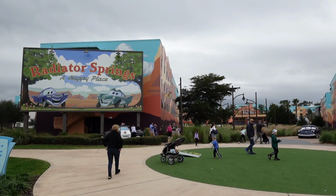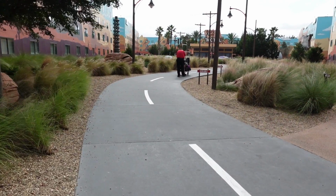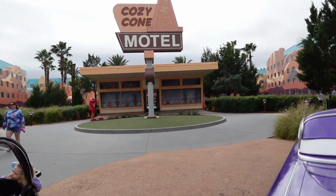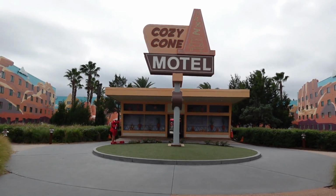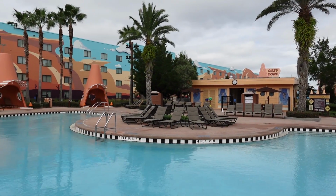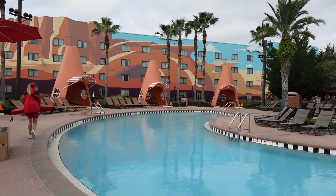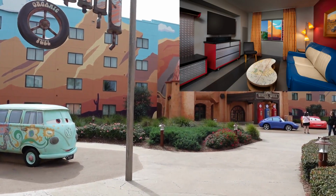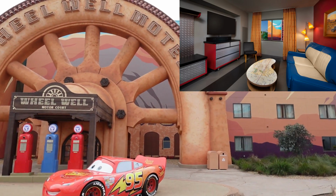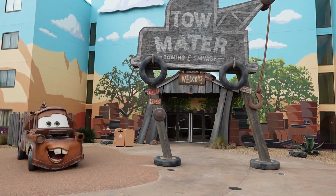The first section of hotel rooms that we're going to visit is Radiator Springs. Visiting the Cars section makes me miss Disneyland so much. If you know, you know. But when you walk down that main road, you're going to enter the Cozy Cone Motel first. Just beyond that is the Cozy Cone pool. It's very, very cute. And then you're going to see nods from all around Radiator Springs throughout this whole pool. Just beyond the Cozy Cone pool, you will find the main building here, the Wheel Well Motel. You'll also see Lightning McQueen right out front. So just to the right of the Cozy Cone, you'll find Tow Mater's Towing and Salvage.